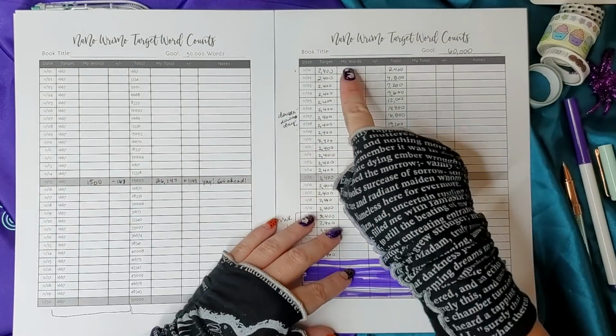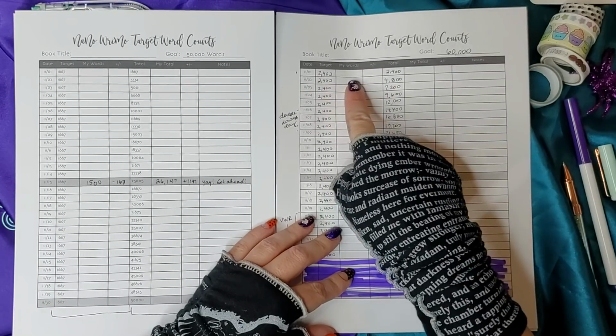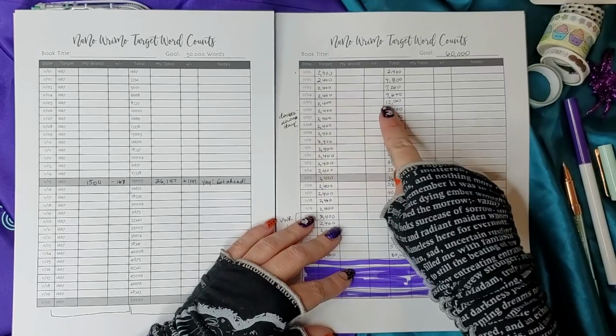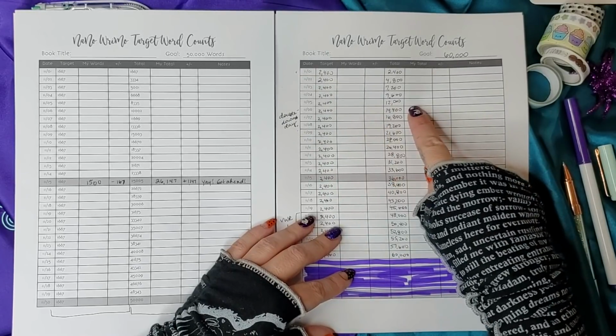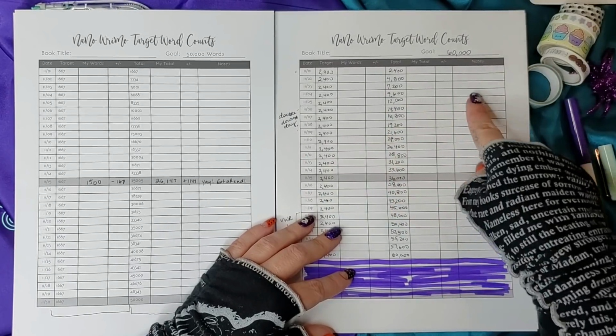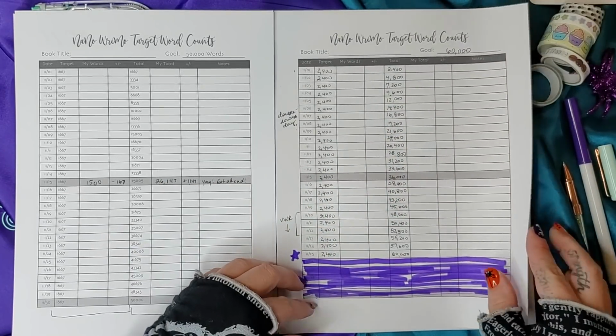And then all I have to do is every day put in my actual word count for the day, whether I got above or below the 2,400, and then put in my cumulative total so far in my whole manuscript and whether I'm ahead or behind on the total, and then any notes that I want to keep for the day.